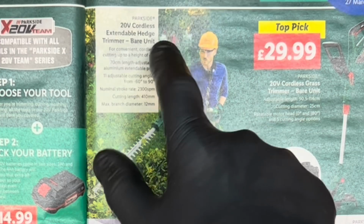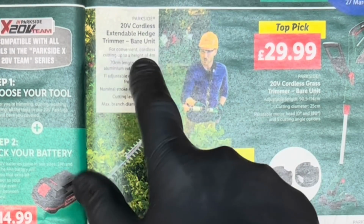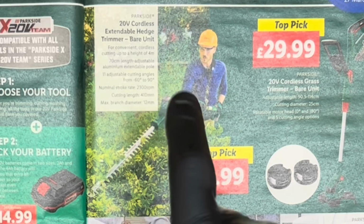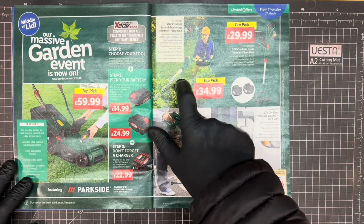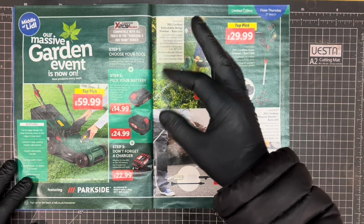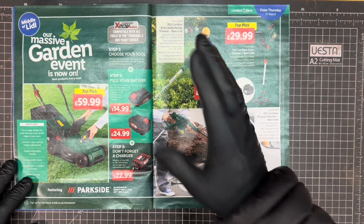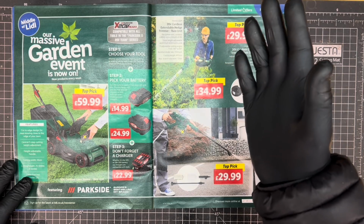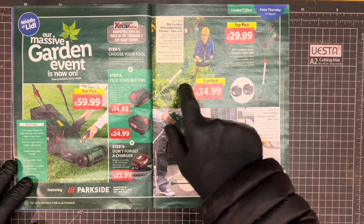So also I'm looking at the extendable hedge trimmers. Cordless again, 20 volt. And if we saw in Aldi, they were $39.99. So these are £5 cheaper, so I'm going to hang on for them. I've actually got a set, which is the Garden Line ones, but you can't get the batteries. I think I've still got it, but I'm pretty sure I shoved it away because it stopped working. Don't know why I saved it if that was the case. But yeah, I think I'm going to get some of those.